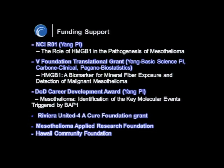And here are the research funds that supported my study. I got an R01 about 2 years ago, and recently Dr. Carbone and I got the WAP Foundation award. He is the clinical PI, and I am the basic science PI. About 1 month ago, I very luckily also got a DOD award. My research was also helped by the Rivera Foundation grant and by the Mesothelioma Applied Research Foundation, which was in fact one of the first awards I got, which helped me initiate all the studies. The Hawaii Community Foundation also gave me help.